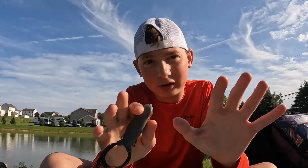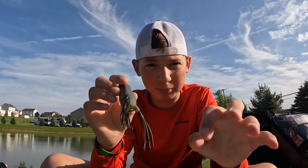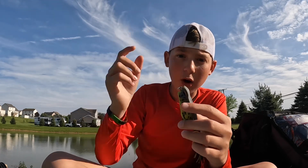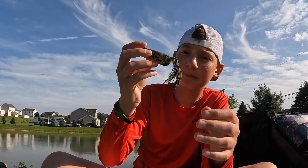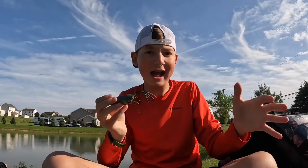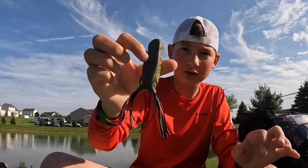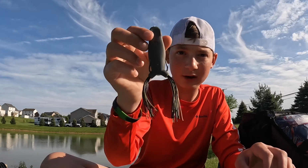And I want to give you guys a quick tip. If the bass are spawning and they're on their eggs right now, throw a jig or something on their beds to look like it's eating their eggs. But if the fry hatched and they're swimming around up by the surface, throw a topwater frog. But yeah, for the month of May, my 3rd favorite is a frog.